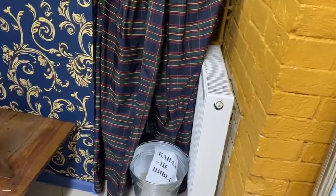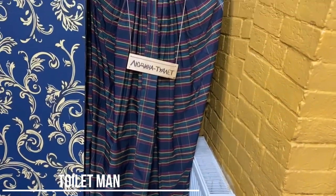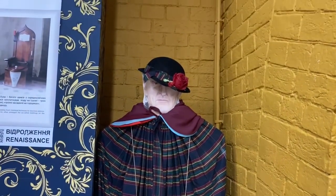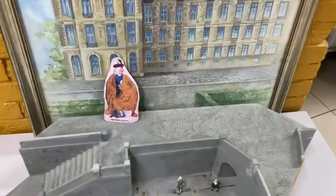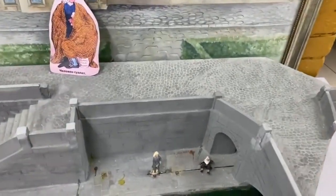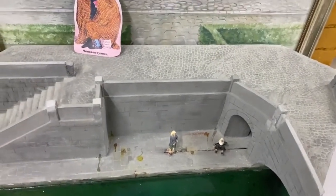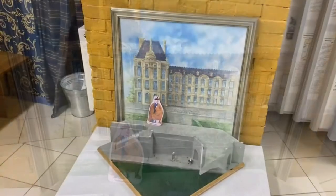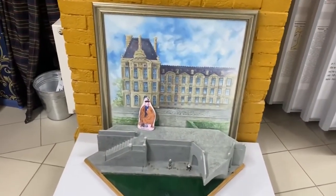To avoid falls, a new profession was created: toilet man. This man walked around crowded places and offered his services. The toilet looked like a bucket with a curtain with which people were covered by the toilet man. Interesting fact, it was not easy to become a toilet man. You had to learn to be one and even pass the exam.